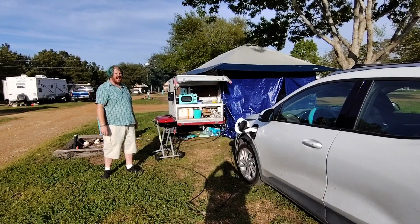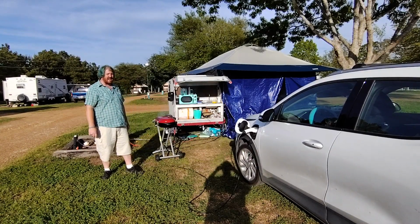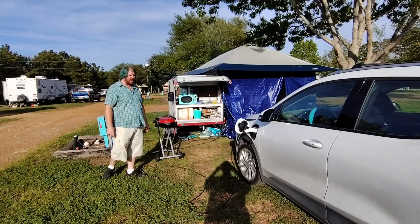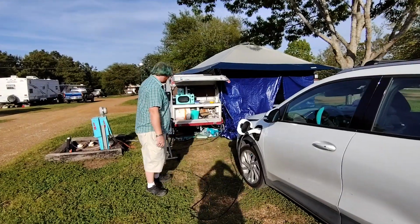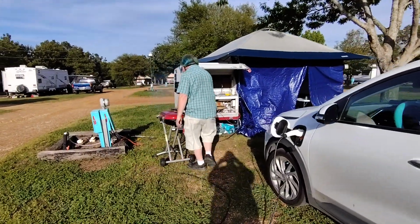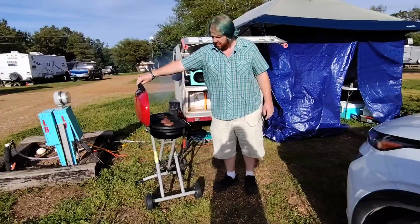And here we are at our campsite. We got in late last night, so I didn't bother filming anything. Car is plugged in and charging to the 50 amp hookups. Over here, we've got burgers cooking on the barbecue.